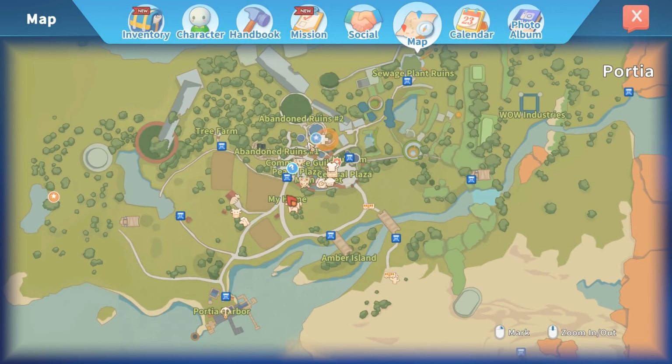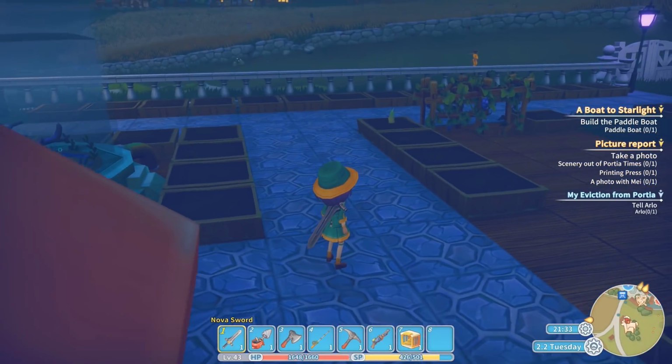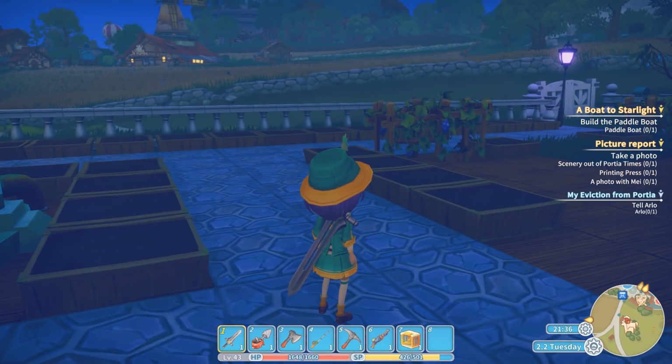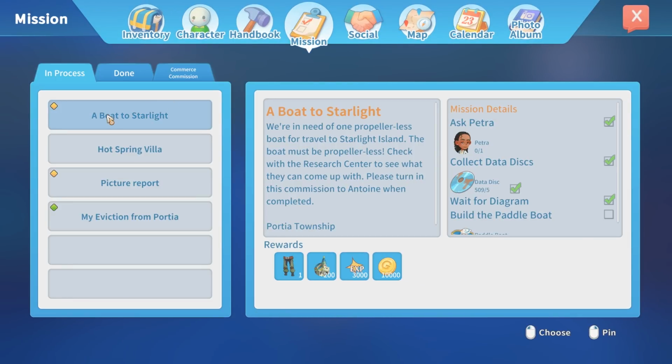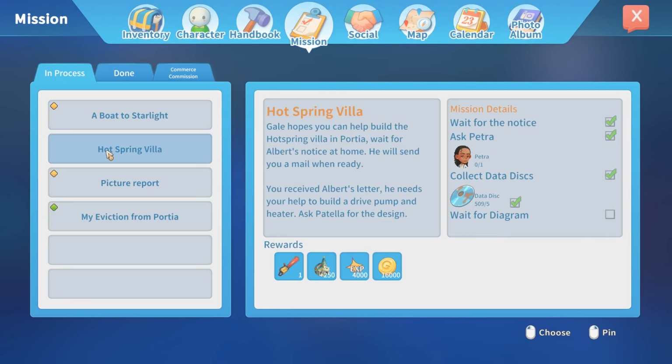A&G has something to tell me. My eviction from Portia. Talk to the clinic. Well, there's loads of stuff to do. Let's have a quick look at all of my missions at the moment. So, a boat to Starlight. Hot Spring Villa.